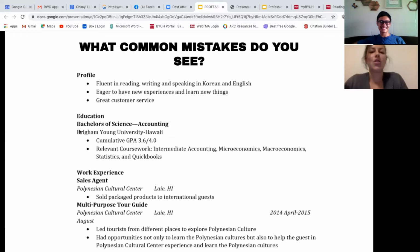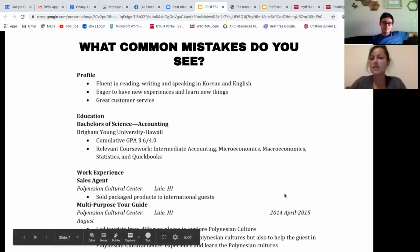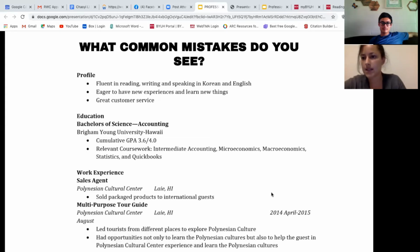Okay. So what common mistakes do you see? We can take a look at the overall outline, and from a first glance, it looks to be okay. However, if we look at the work experience, we notice that it's missing the dates. So you want to make sure that you're always putting the dates of when you are currently working there or have worked, or if it's still your job currently.